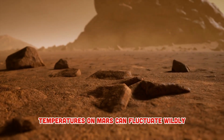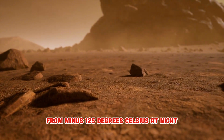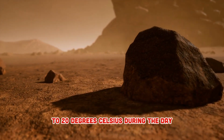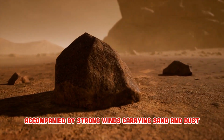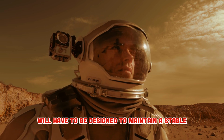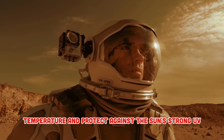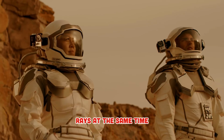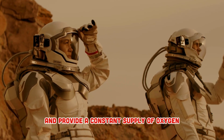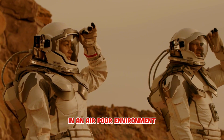Temperatures on Mars can fluctuate wildly, from -125 degrees Celsius at night to 20 degrees Celsius during the day, accompanied by strong winds carrying sand and dust. The EVA suit will have to be designed to maintain a stable temperature and protect against the sun's strong UV rays. At the same time, it needs to protect astronauts from sudden pressure drops and provide a constant supply of oxygen in an air-poor environment.